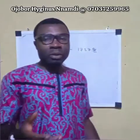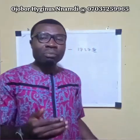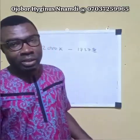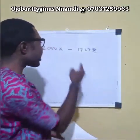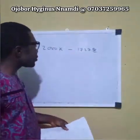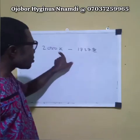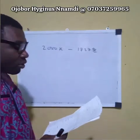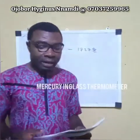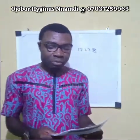For instance, the mercury in glass thermometer we use in our conventional laboratory cannot measure beyond 100 degrees Celsius, because that is the calibration given to it. So if you use such a thermometer here, of course it is going to break. So what kind of thermometer is suitable to measure temperature up to 2000 Kelvin? The options we have here are: optical pyrometer, mercury in glass thermometer, thermocouple thermometer, and platinum thermometer.